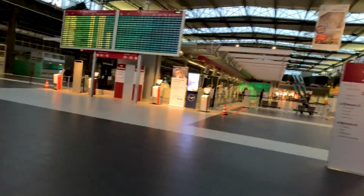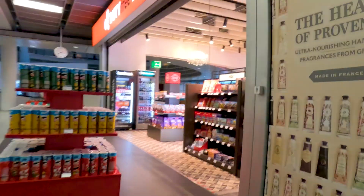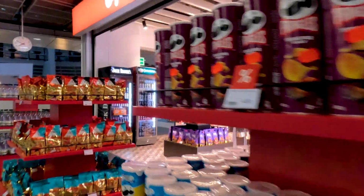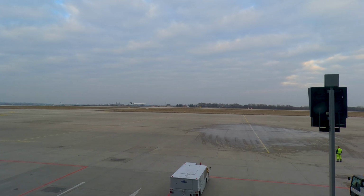We're starting here at the airport of Dresden. I love this airport because it feels so spacious and still small, as it is a small regional airport, but it has everything you need. It is just very pleasant to stay at and to travel from.